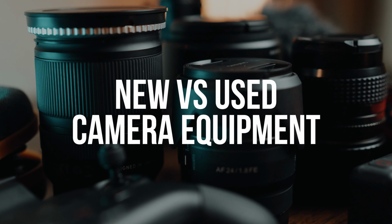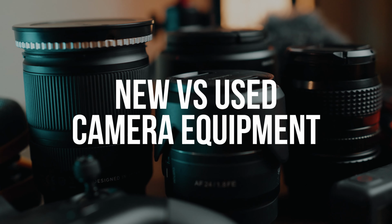Which leads me to my first point, which is buying new against used equipment. I'm a very big advocate for buying used whenever possible. Obviously, if there's a brand new camera that comes out, for example my A7IV, I bought that new because there was simply not any available on the used market. Same thing applies for any other kind of camera filming equipment. And of course, buying new and buying used each have their own benefits and downsides, so I'm going to quickly tell you what those are.